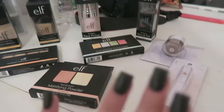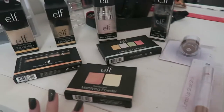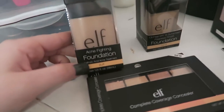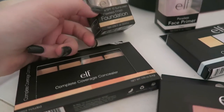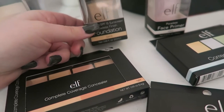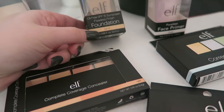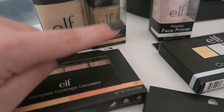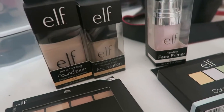Good morning, Mama. Alrighty, guys, so here are all the e.l.f. products that I got yesterday. I just want to show you before I start doing my makeup so you can see what I got. I have the acne fighting foundation, and the SPF 15 sunscreen foundation, the Flawless. Their shades were kind of different, I don't know why. So I got this one in buff and this one in sand. Hopefully they're okay. If not, it's whatever.